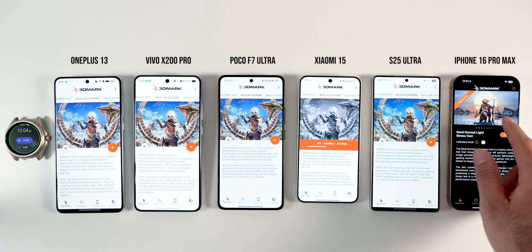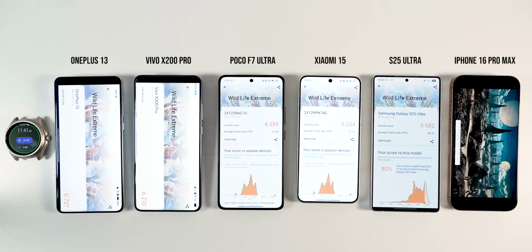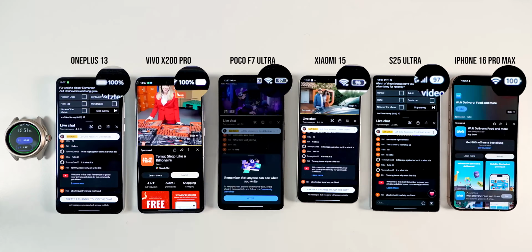Then I ran a 3D Mark Wildlife Extreme test on all phones to test their graphic units. This time, the OnePlus 13 got the highest score and took first place with a score of 6,700. The S25 Ultra scored 6,600, and third place went to the Poco F7 Ultra. After that, the battery test of the phones started.